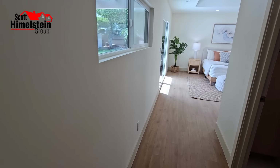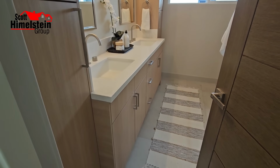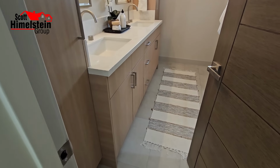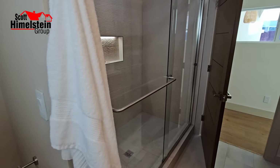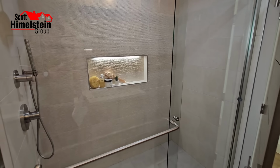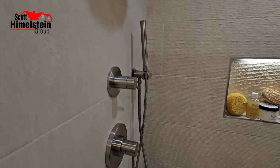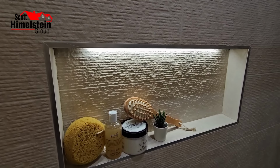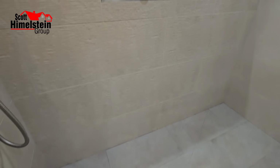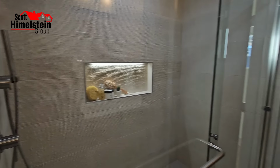All right, so the next room as part of this primary suite is going to be the primary bathroom itself. Now, yet again, like all the other bathrooms, you're going to have the same tile. You're going to have your dual sink vanity. And then coming on over here, right, you're going to see this large shower enclosure. And we'll open this up for you. And you can see that you got the hand sprayer right here, as well as your shower head. And then I like the ambient lighting underneath here as well. So that's a really nice touch to have here in your primary bathroom.